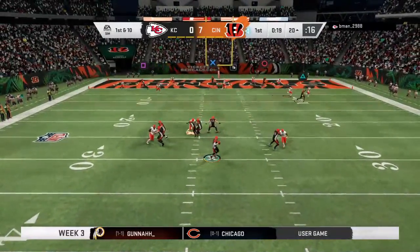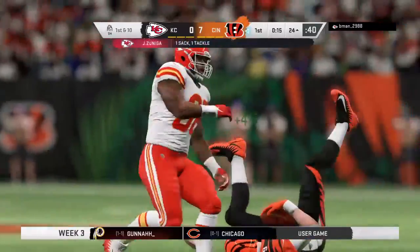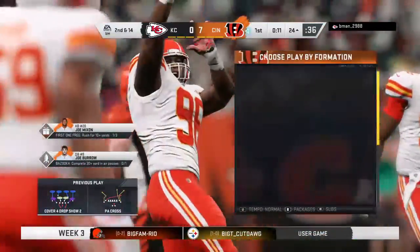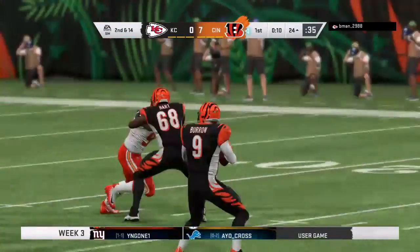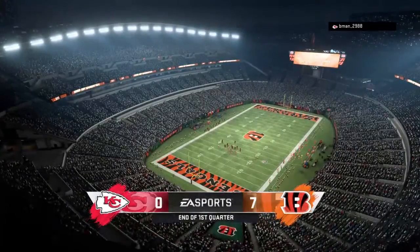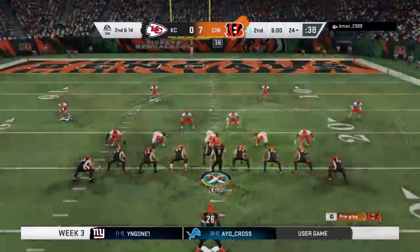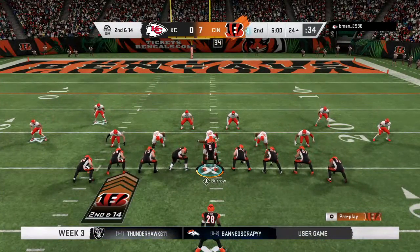He can only cover for so long. So maybe they want to go to a zone blitz. And he's going to have to eat this one as down he goes. Second and 14 as they've got work to do here after the sack. So after the sack, here's 2nd and 14.